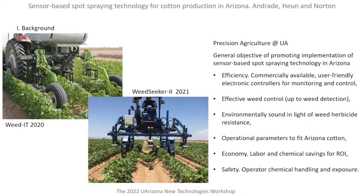The other thing that I want to do very specifically is to work on operational parameters that fit our conditions, right? That big sprayer that is like a 70 feet wide machine. It's difficult to see how that will operate in Arizona. Economy, labor, health savings, those are things that will add up.